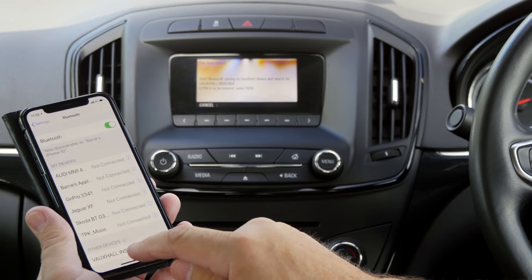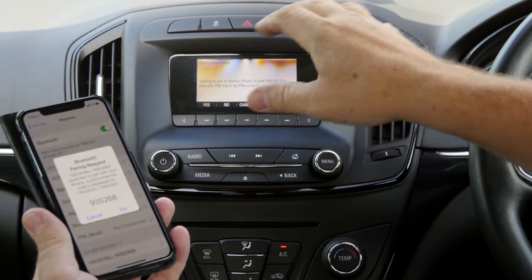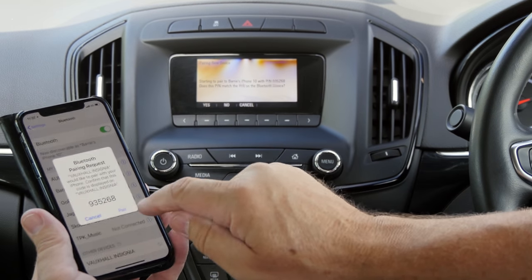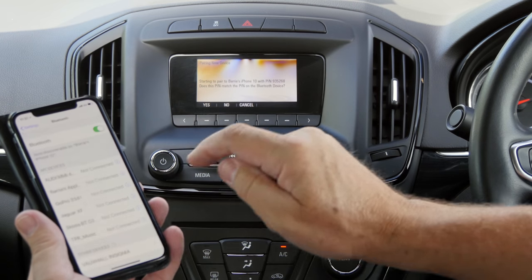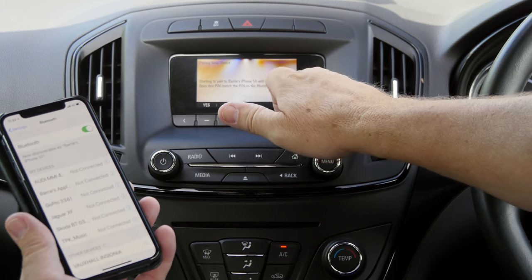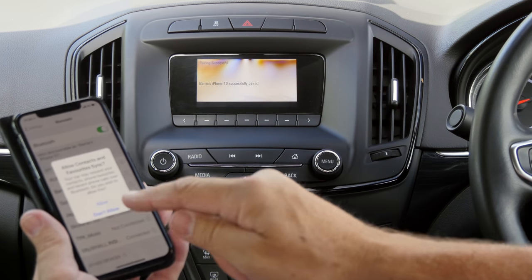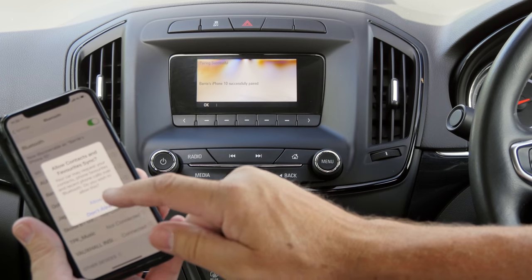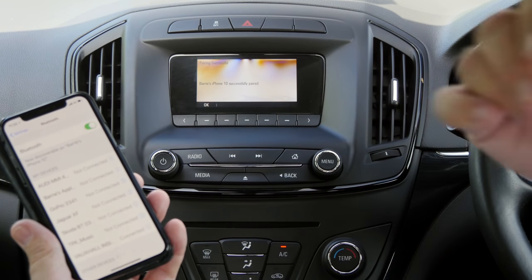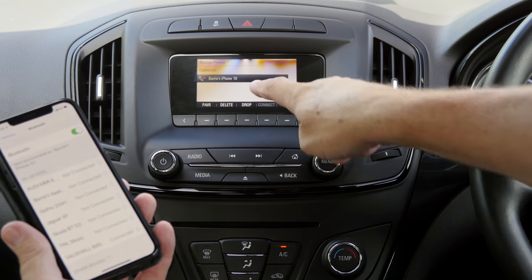It's brought up Vauxhall Insignia there, and it's giving a pin, but when you pair like this, it gives you just a passkey to match. So that says 935268, pair, starting to pair Barry's iPhone with pin number 935. Yeah, we want to do that, so click yes. I don't want it to allow my contacts and favorites to sync, but you will. I won't be using the car again, and that's it, successfully paired, and it's showing there.